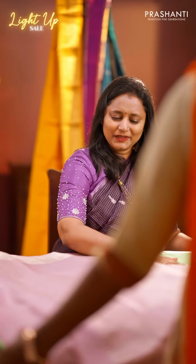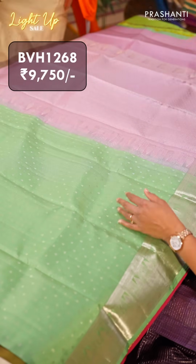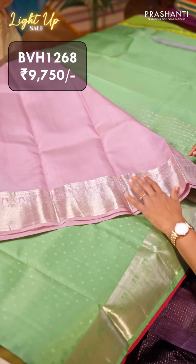Water green and a rich silver zari weaving. Beautiful border with a thousand butta pattern, a completely contrast pastel pallu that just gives a very different look to this sari, and a matching blouse.